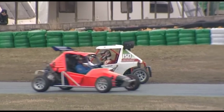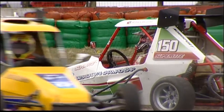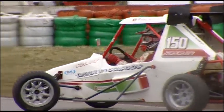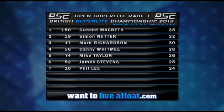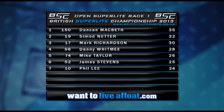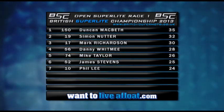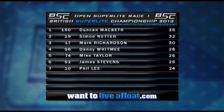Sebastian Vettel finger out the front window there as well from him as he celebrates a great victory in Superlight Open race number 1. The results then, Duncan Macbeth takes the win with a fastest lap time of 1 minute 5.866. Second place going to Simon Nutter, and third place going to Mark Richardson. Danny Whitney, Mike Taylor, James Stevens and Phil Lee are the top 7. Just 7 finishers in Superlight Open race number 1. Let's get down to the paddock then for a reaction with Vicky.